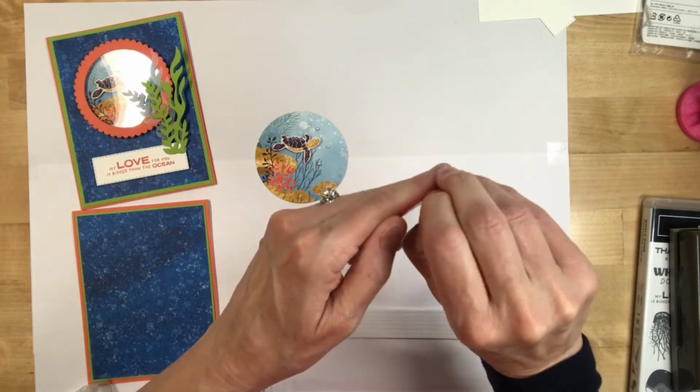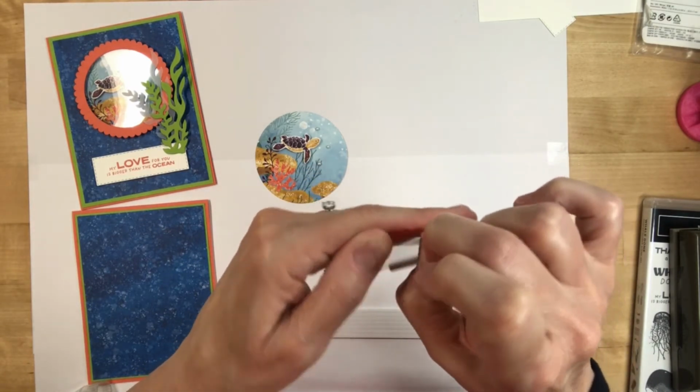One more, come on. This one's being ornery with me today.